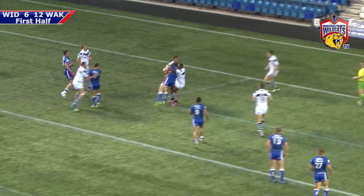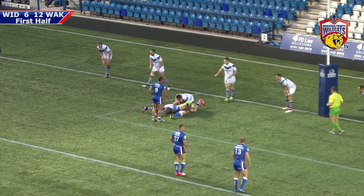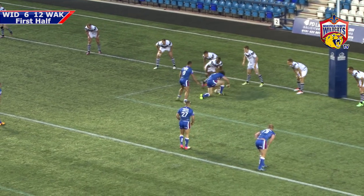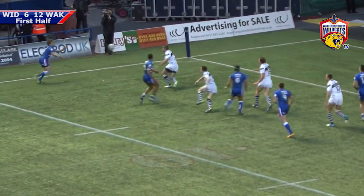Ayton for Tim Smith again, tries to step inside, finds Kyle Amo, but great tackle. Joseph, I think it was in there, it is. For Joseph, who gets back to his feet. Wildcats a couple of metres short now then. Tim Smith out the back for Sykes.